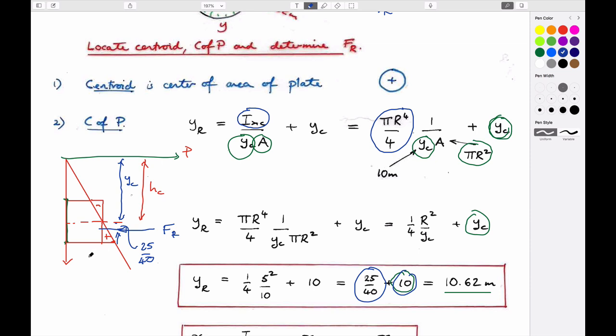So the location of the resultant should always be below the centroid. If you get something that is shallower than the centroid, then there's something wrong. So this number should always be larger than centroid.